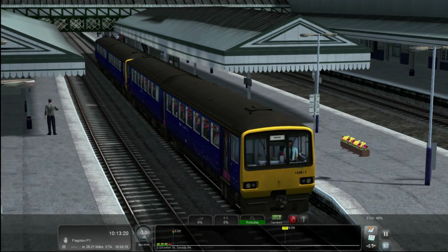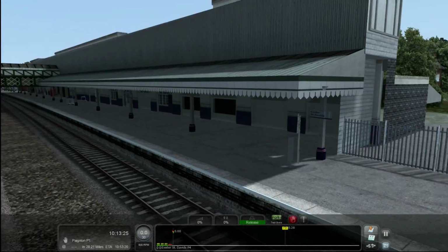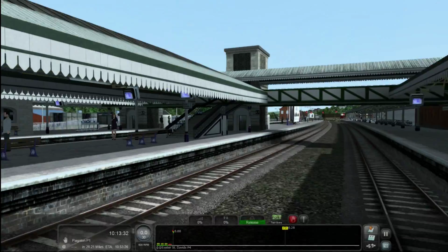As for the station, we have Exeter St David's here. Let's have a little fly around. I'd say it looks pretty accurate. I've not really spent a lot of time in the station myself, but it does look pretty good, very nicely modelled.